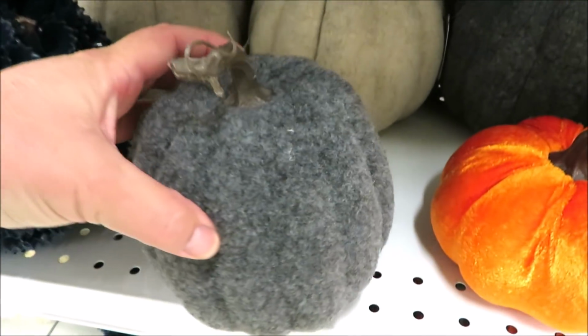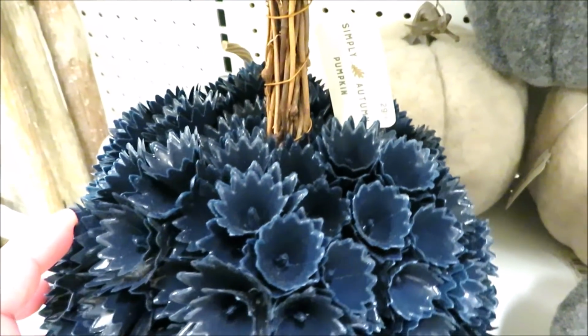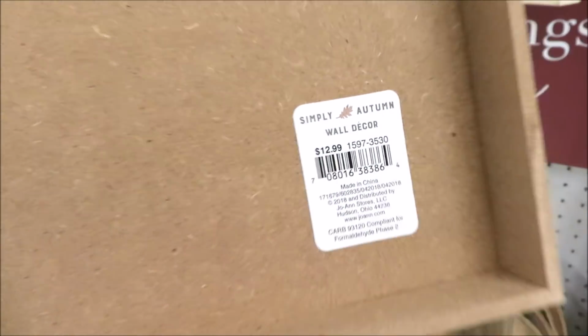And again, if I'm ever buying anything from Joann's, it's got to at least be on sale, if not clearance, or I have to have a really great coupon because they're just not as budget friendly.